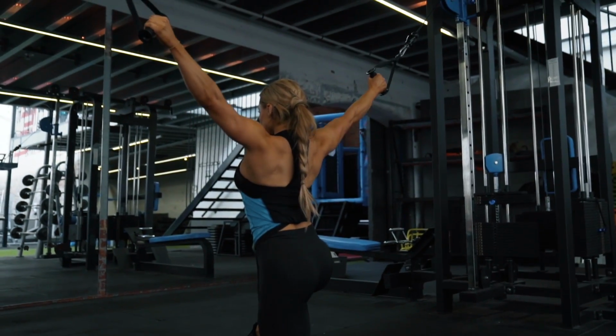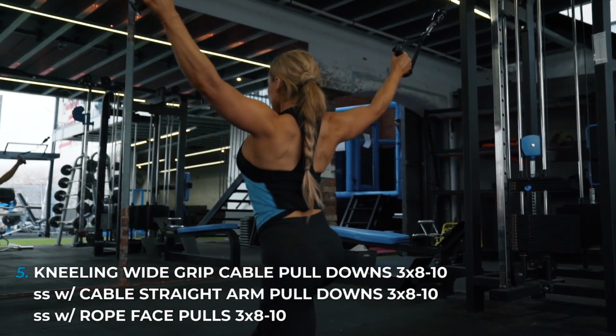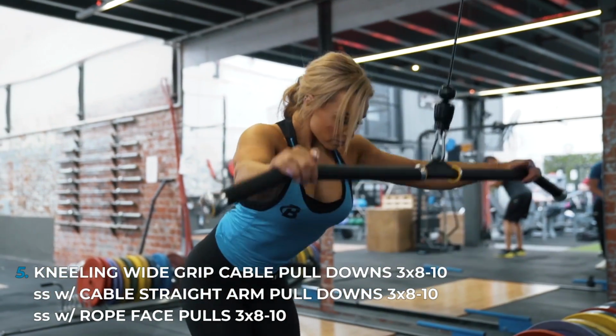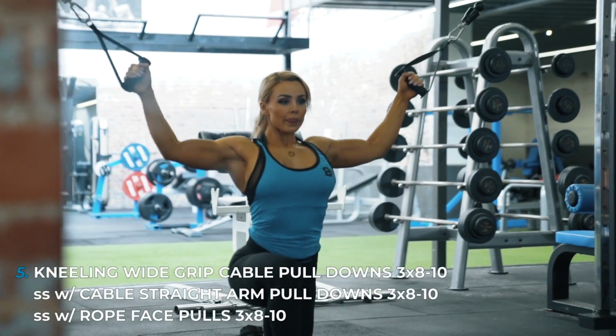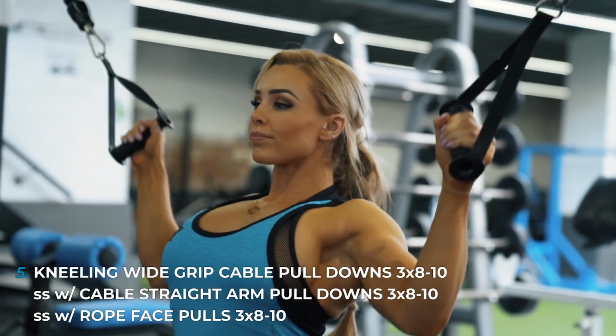Lastly, we did a tri-set using a kneeling cable pulldown. And then we moved on to a straight arm pulldown. Then we moved on to a cable face pull. With a tri-set, you don't want to rest between the exercises. You just want to go 1, 2, 3 and get it done. But like I said before, it's really important to maintain your form and really feel the muscles burning. Otherwise it defeats the purpose of what you're trying to do.